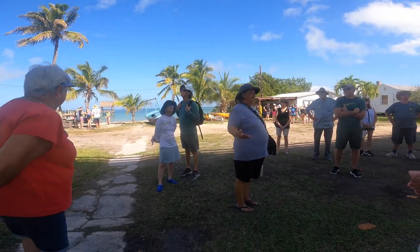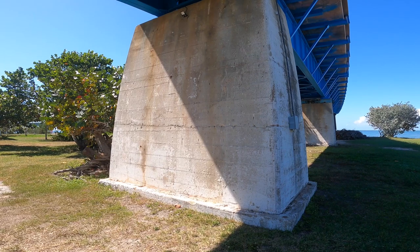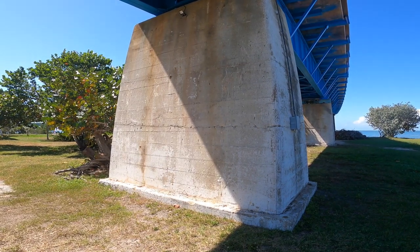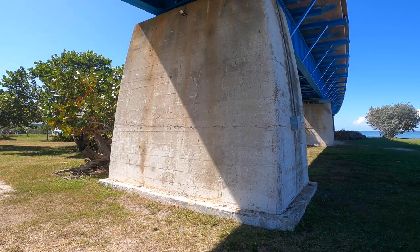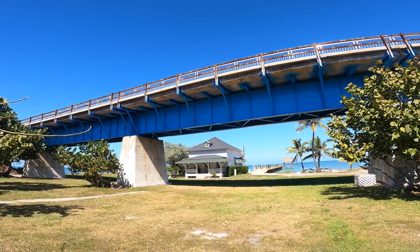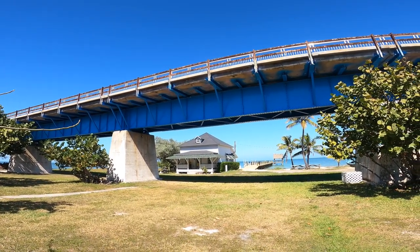Now, when the '35 hurricane came and they weren't going to rebuild, the state of Florida was in the process of building automobile roads. So there were automobile roads all throughout the Keys, but then you would have to get on a ferry and go to the next island or a couple islands down.